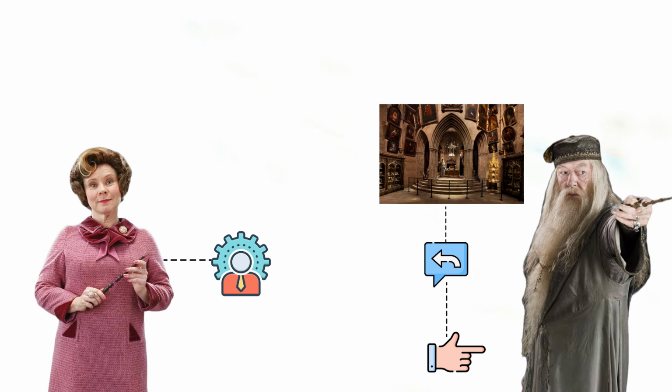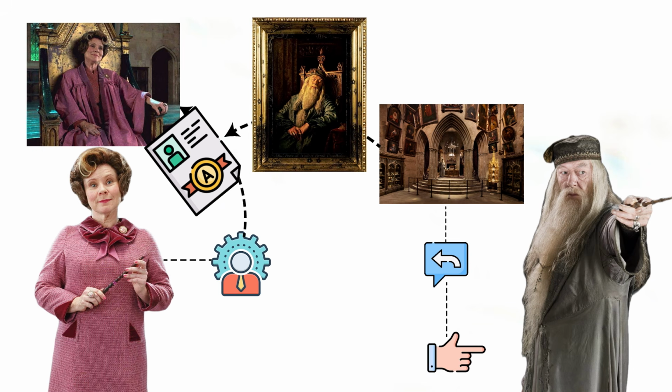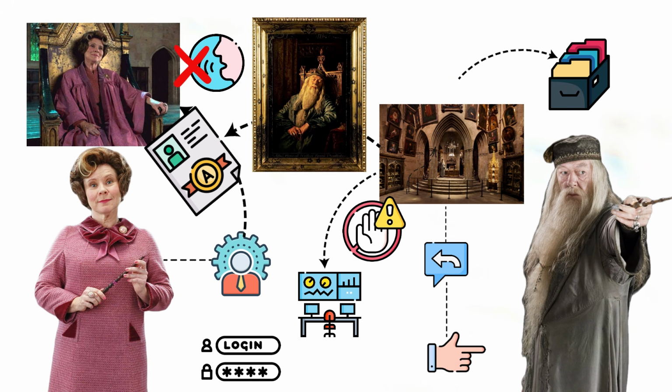During Umbridge's brief regime as headmistress, the office admitted her, but the resident portrait of Dumbledore would not speak to her. It's restricted space, part archive, part command center, always under password and invitation.